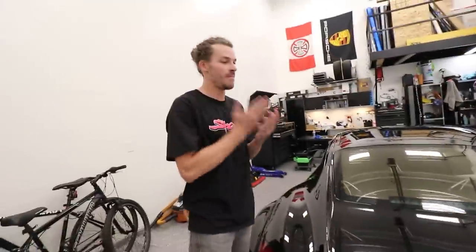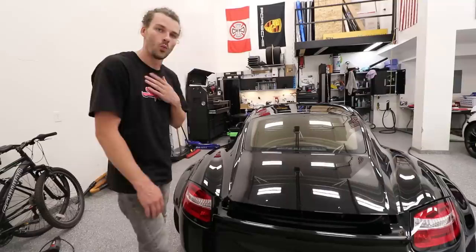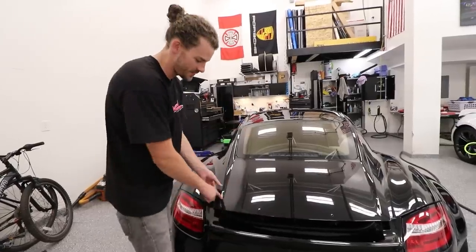But since we're in the back here, I need to talk about a wing with you guys, but more specifically, how we mount the wing. The wing is gonna be a perfectly flat, very wide, very big gloss carbon fiber wing that I'm having custom made. I just need to figure out how to mount it to the car. So we have two options to choose from, and I need your guys' help in the comments below.